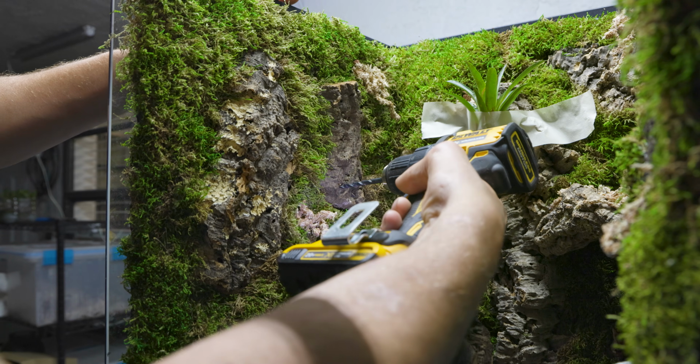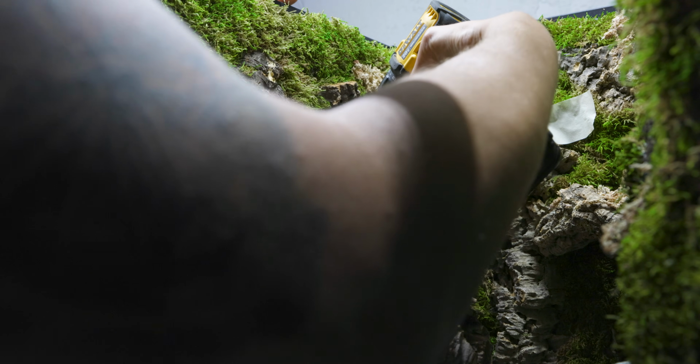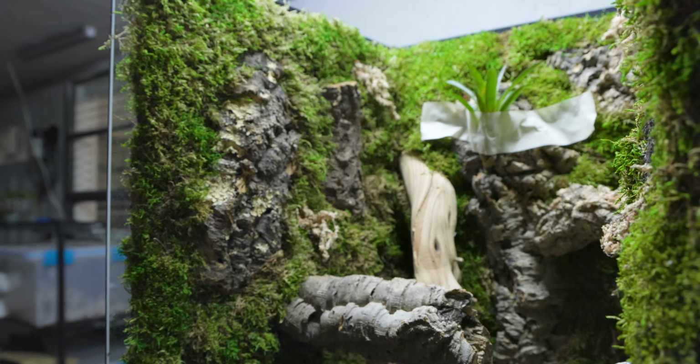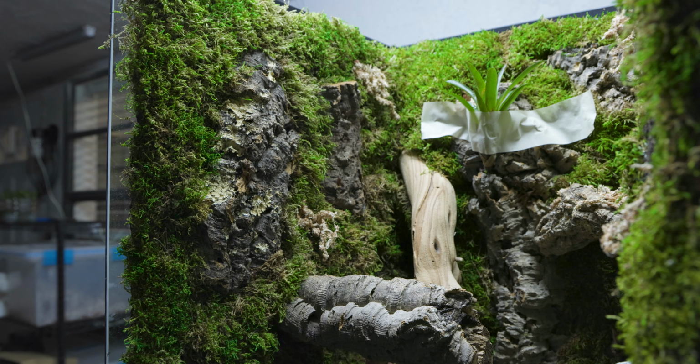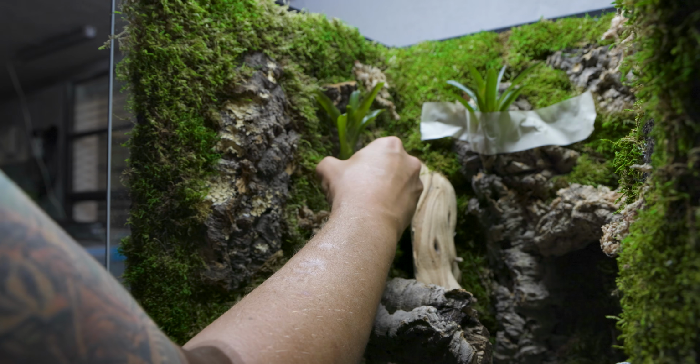So the second one I did have to drill a hole for, which actually makes it a lot easier. I kind of wanted to do it for the first one, but the piece of wood that I put the first one on had plenty of little open holes that I could stick the stem into. So after I drilled the hole, just very simply taking the bromeliad, sticking it in the hole, and that's it.